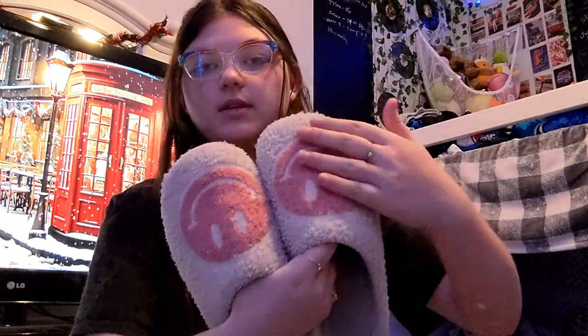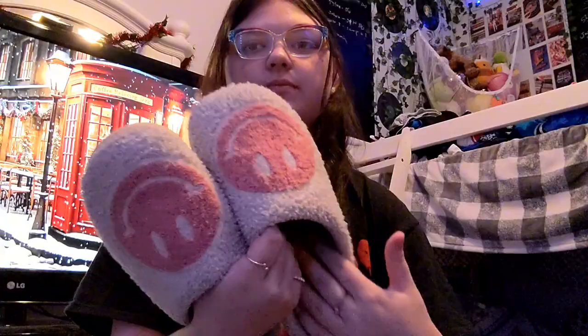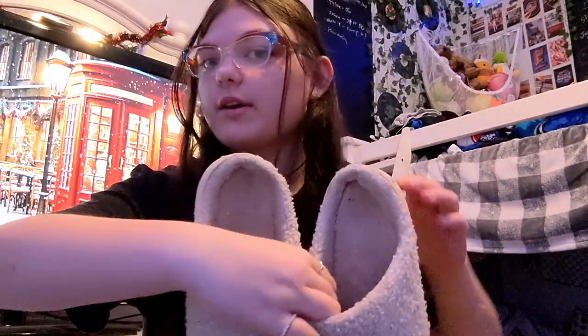But they're so cute. They're from Amazon. They're really comfortable too. But they're really worn out. But here they are. Super cute. I love them a lot. Because I wear them a lot, and you can probably tell.